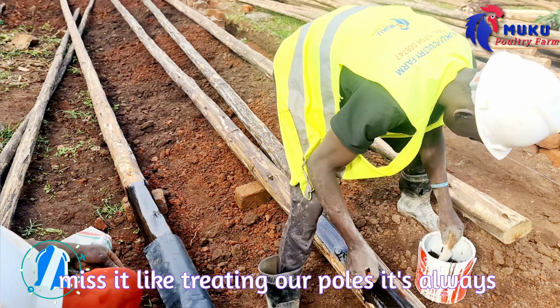Remember, I told you the reason why we over compact this soil: it's because we don't use aggregate, the concrete. No, we don't use concrete. So we just put our mixed mortar. So just the way you can see, we are trying to clear the bricks to make it as neat as possible.